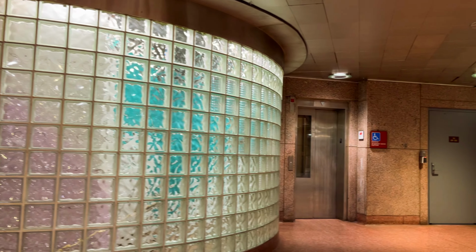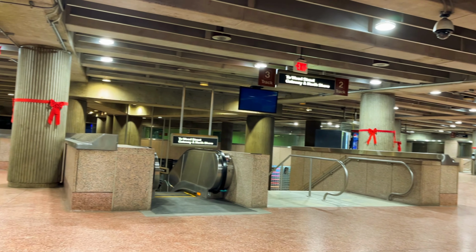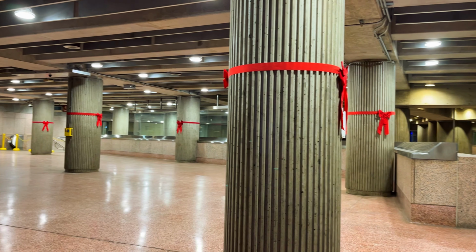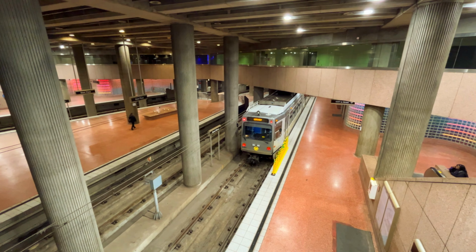Here we are up on the main concourse, and you can kind of see off in the background here all of these glass bricks, which is really kind of the defining feature of this station. If you love glass bricks, you're going to have a really good time down here.